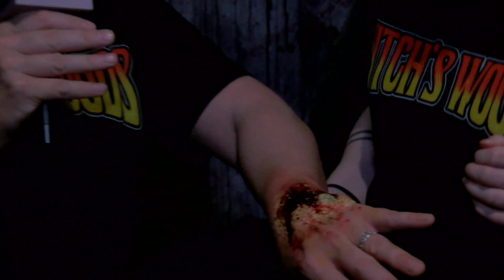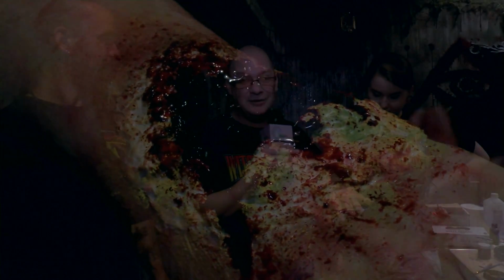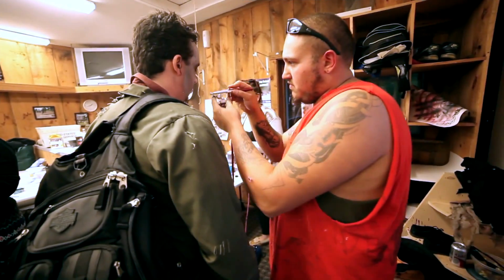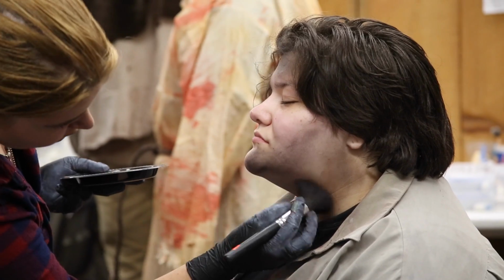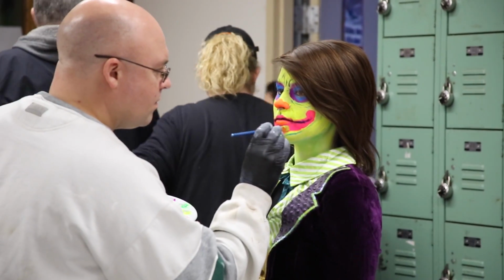All right, so we made this out of latex, food coloring, and cotton, folks, and you can do this at home. And I can't wait to see what you guys are going to do this year here at Witches Woods. Over 150 actors get transformed into creepy creations. Here's Pam Fletcher with her vampire makeover.